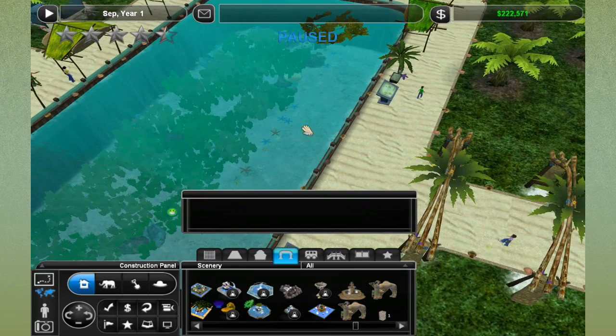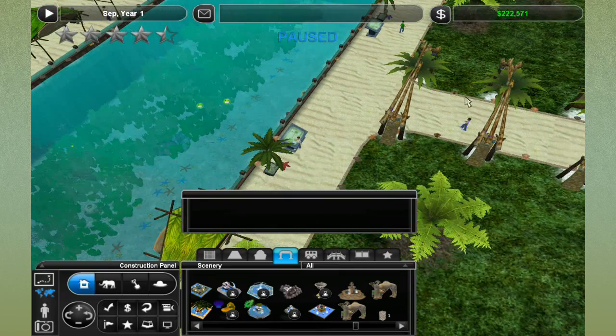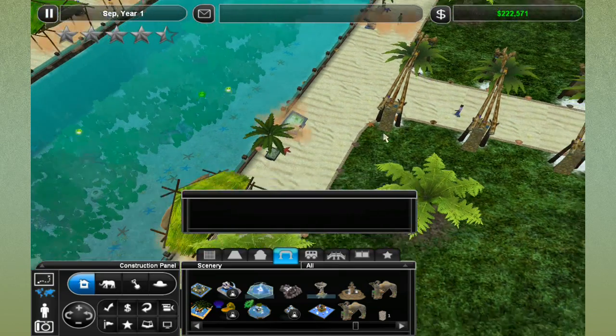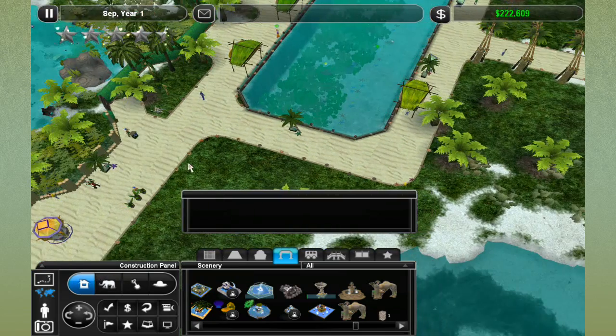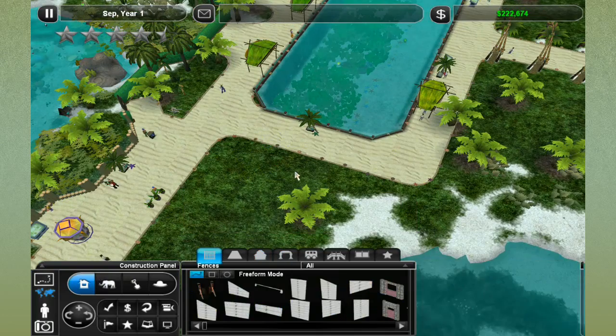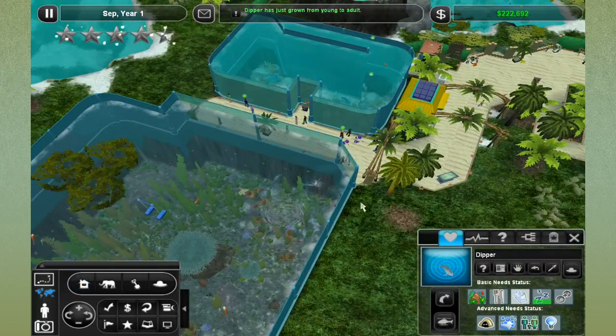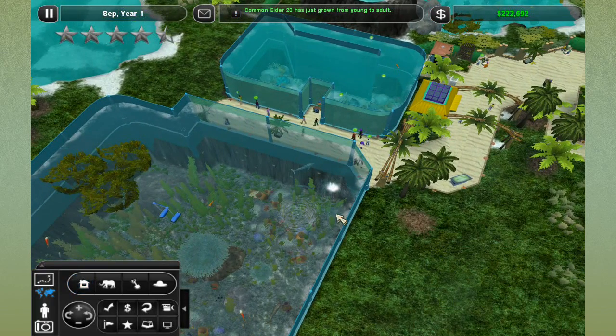And when the fountain is built, we'll probably pull the wall in a little bit and put a fountain right in the center, so it's the first thing you see when you walk in. Hopefully that will make our guests very happy. So let's see. Now what? Whew. Well, we're still pretty tight on money. Yay! Dipper has grown from young to adult. More dolphins! The dolphins are really prospering.